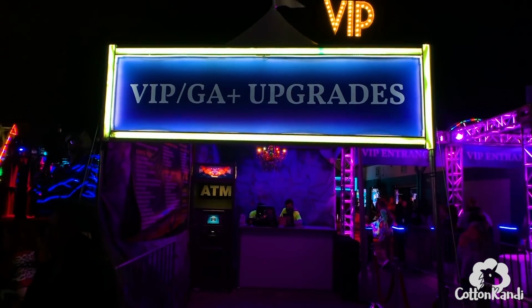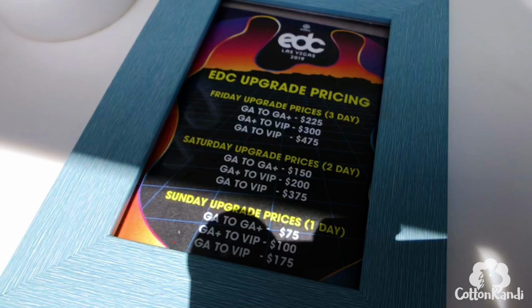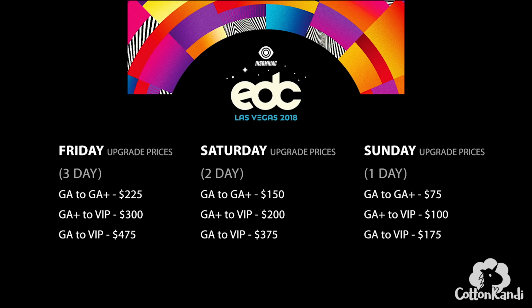And if at any point you do want to upgrade to General Admission Plus or VIP, you can do so at these booths at the festival. Here's a chart for the upgrading price. So for example, if you're sick of porta potties on Friday and decide you want to do General Admission Plus for Saturday and Sunday, you can upgrade for $150.